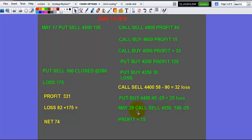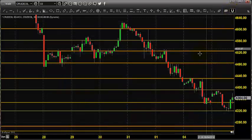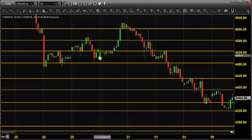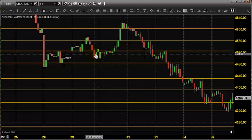On May 29th, we took a call sell at 4550. This is the May 29th. I hope I remember May 29th. Yes, we took a call sell, since the price again starts coming down.